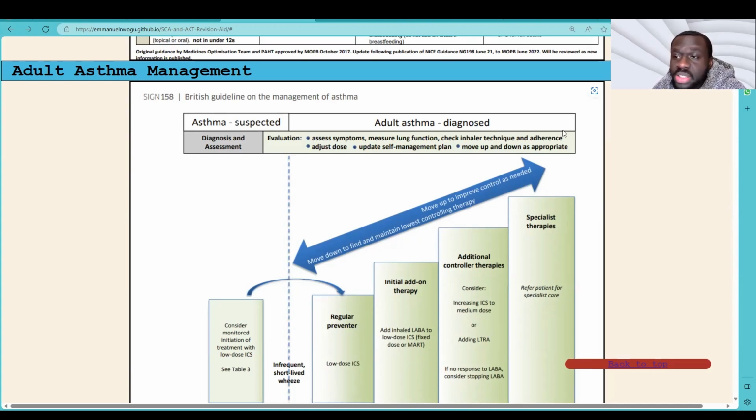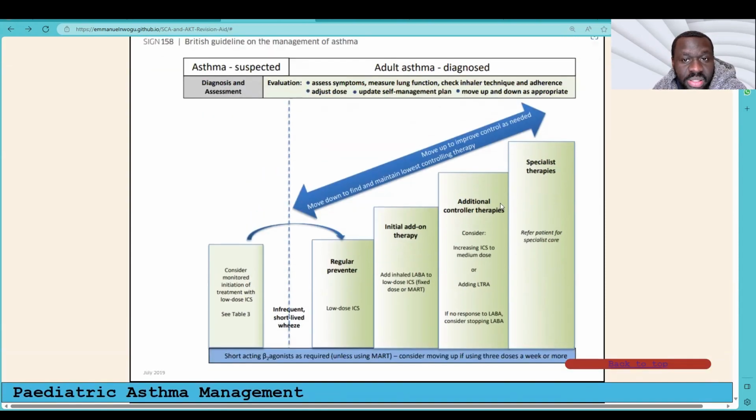Let's look at management of asthma in adults. This is from NICE guidelines, SIGN. So how do you manage asthma? How about someone suspected of having asthma? Ideally, of course, you need to suspect asthma from the history taking. You examine the patient. If they're having an acute exacerbation at that point, you'd probably get wheeze from their chest and the oxygen level is slightly low.